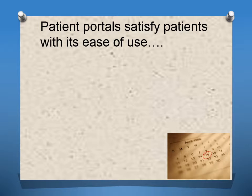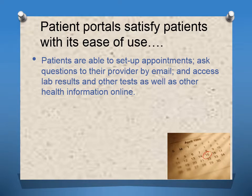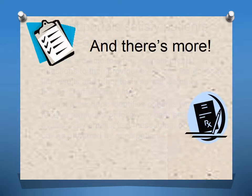Patient Portal satisfies patients with its ease of use. Patients are able to set up appointments, ask questions to their provider by email, and access lab results and other tests as well as other health information online. Patient reminders: it identifies patients who should receive reminders for follow-up care, and these are available by email, text messaging, or phone call as preferred by each patient.